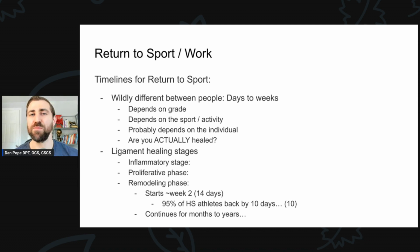So what are our timelines to return to sport after someone has a lateral ankle sprain injury? We already know the large majority of folks are getting back within the first couple of days. Now, it's just that those folks getting back might not actually be ready. And that's the problem. And the other part is that there's a wild difference in return to sport time between individuals. And that's going to depend on a lot of different factors.